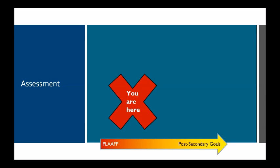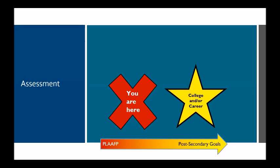Proper assessment basically informs us where the student currently is. Think about the present levels of academic and functional performance and where the student wants to go. So think college and career, post-secondary goals. That transition plan is what lays out what is going to happen to help that student get to his or her post-secondary goal. It's that bridge or that connector between where they are and where they want to be.